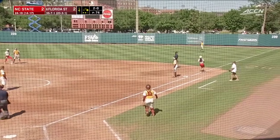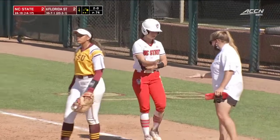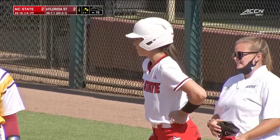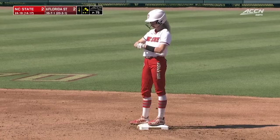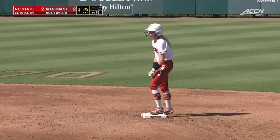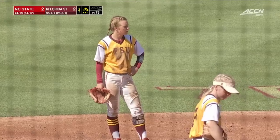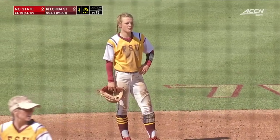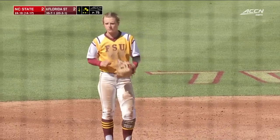Glove by Muffley, and again, there's that speed. Forbes got down the line, and Muffley didn't feel like she could get that throw into first in any kind of manner in which it was worth trying to get it in there. Yeah, and it may be something. Now, Florida State, you've seen the fans. They've seen Muffley make plays like that before, so I don't know if this was just a hesitation on her part. I don't know if maybe when she pulled the ball out of her glove she didn't have a really good grip.